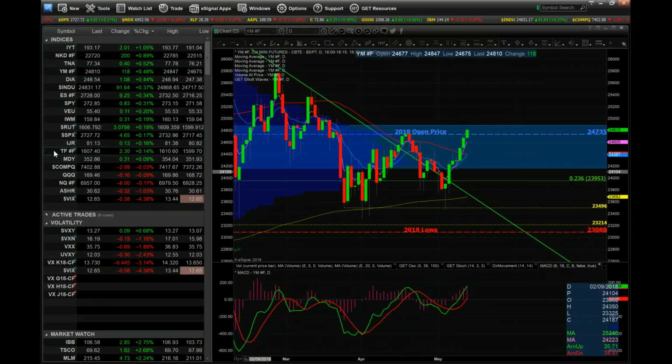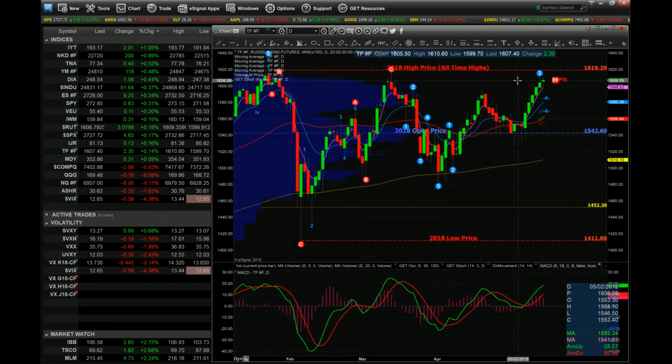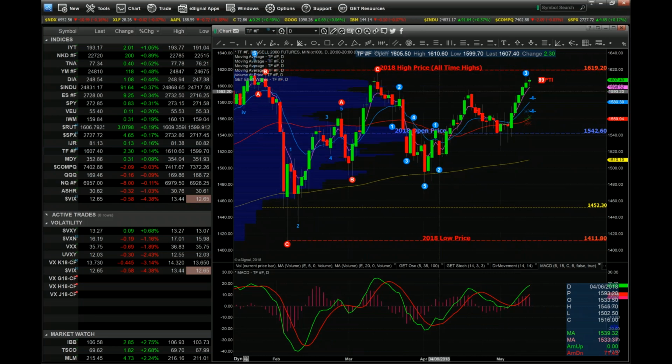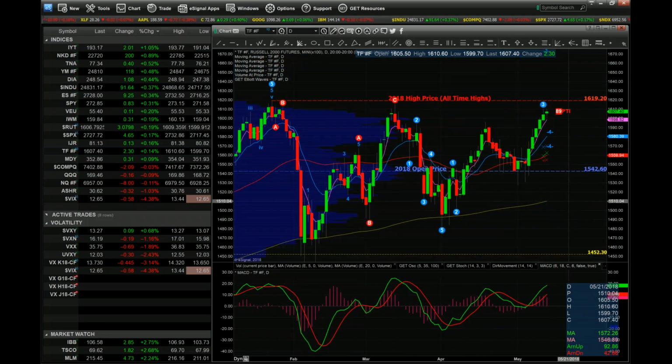If we look at the Russell futures, you can see the RUT futures are almost near their 2018 all-time highs, by the way. And we're challenging the prior, not that we've already taken out the prior pivot high, but we're challenging the pivot high before that. So in many respects, the Russell futures, small cap, has got the strongest chart of all of them, primarily because it's small and mid cap. So money has been flowing into small and mid cap.